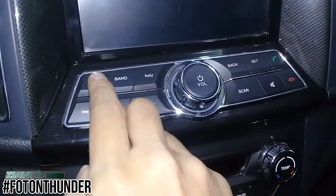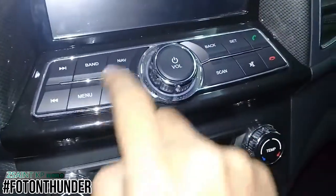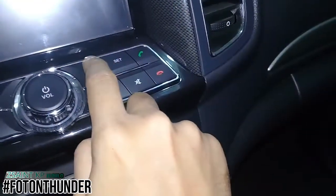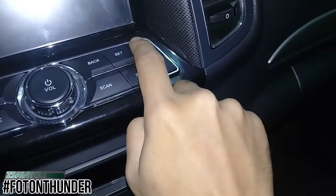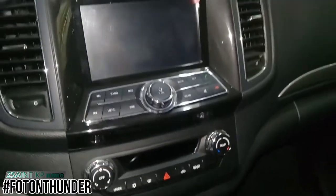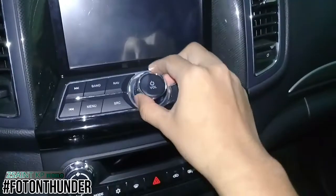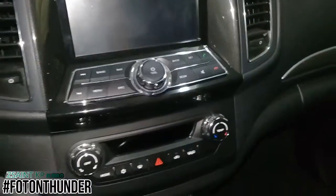To the left are your seek track buttons, band, menu, navigation, source. While on the right side, got your back button, scan, set, mute button, and your on hook and off hook buttons for your Bluetooth telephone menu. In the middle, you got your volume knob with your power button.